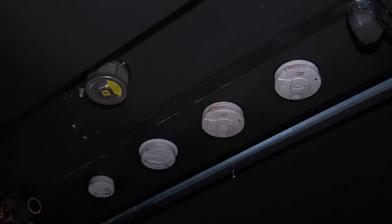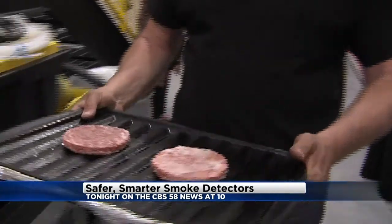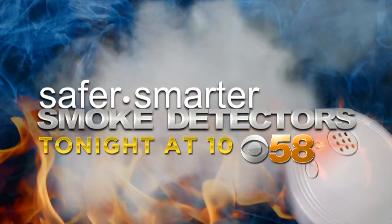Okay, so UL actually tests a lot of things. They're the people that drop sandbags onto a chair 1,000 times to make sure that it's safe and won't break. And they also just released new standards for smoke alarms that you're going to want to know about. Part of it has to do with what they call nuisance alarms. That's when it goes off when you're cooking, and then you get annoyed, and then you take out the batteries. And by taking out the batteries, you are disabling a life-saving device. There is no smoke alarm in your home if the batteries are not in it. So these new standards will put an end to that.